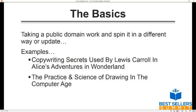Here are some examples for you. Now, I love Lewis Carroll's Alice's Adventures in Wonderland. I start reading that book, and in the first couple of pages, I'm basically transported into Alice's world. It puts me in a bit of a trance, and I stop myself and think, what has Lewis Carroll done here? What writing style has he used to put me into this sort of trance? So I thought to myself, wouldn't it be cool to do Copywriting Secrets Used by Lewis Carroll in Alice's Adventures in Wonderland? That, my friends, would be a derivative work.